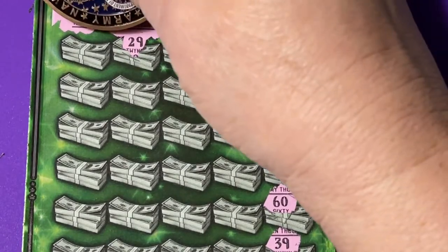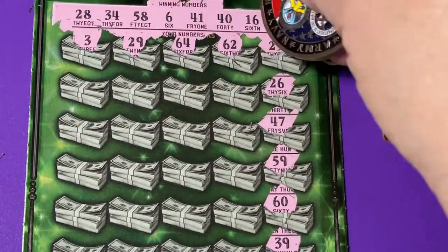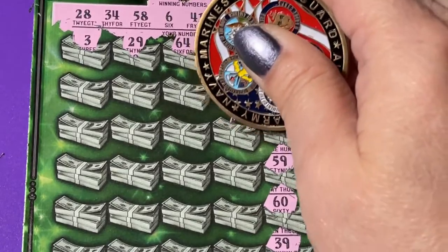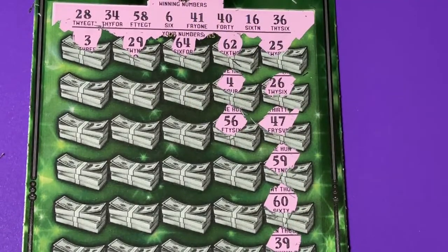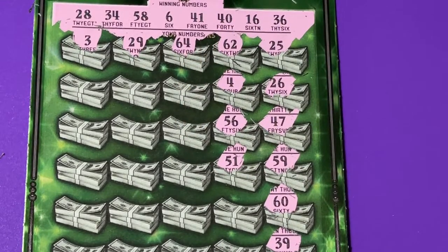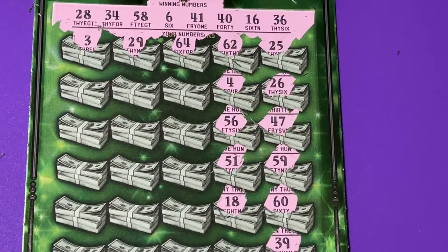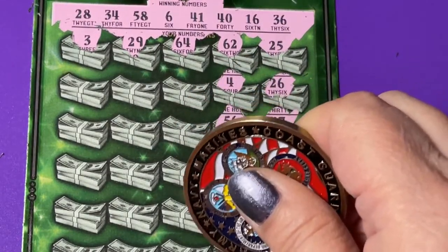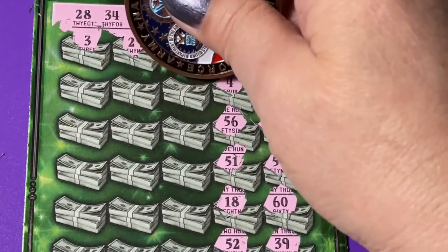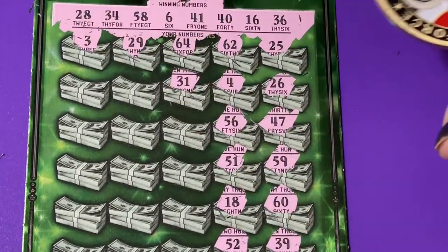29, we have a 28, a 3, we don't have a 3, we have a 6. There's a 4. How about 56? No. 51, we have a 41. 18. No, we have a 16. 52, we have 58. 31, we have 34.